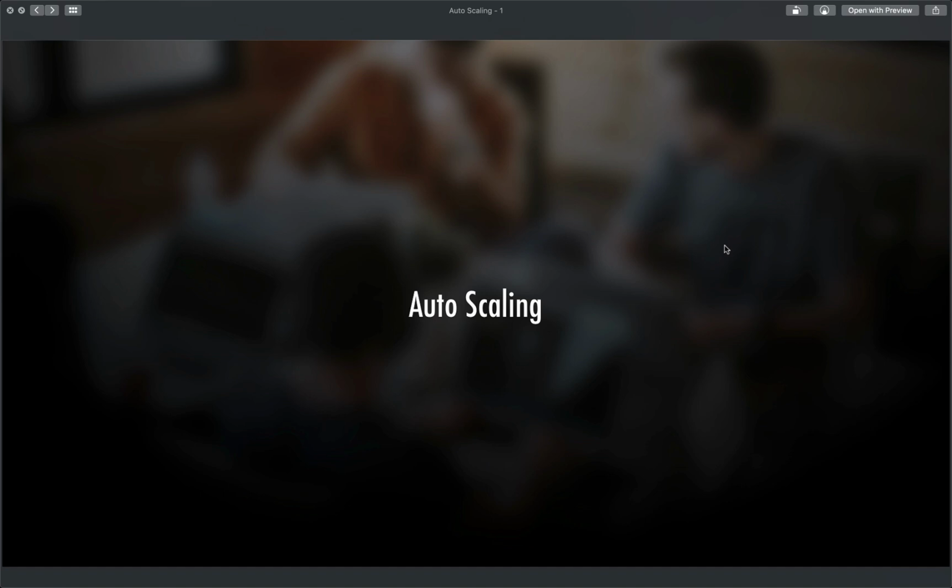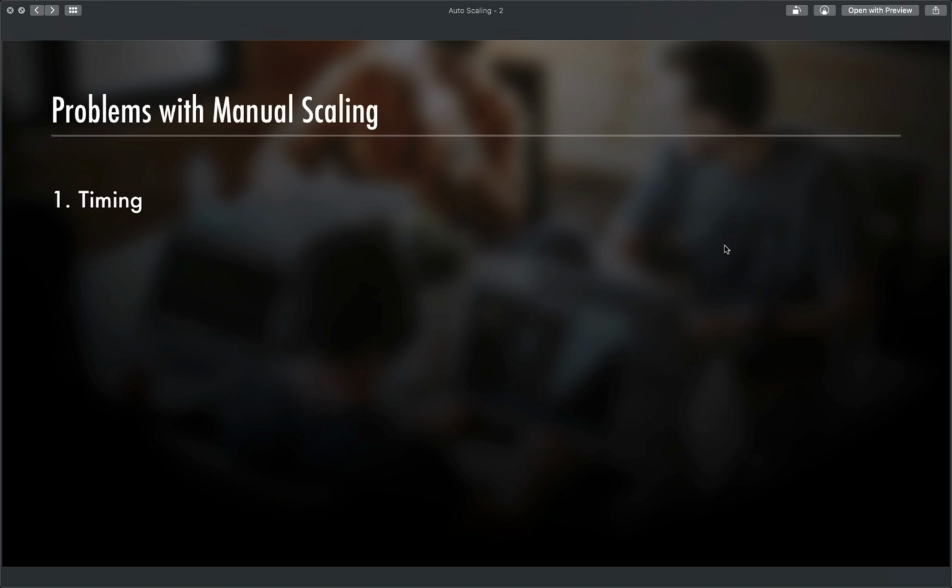Now, considering how easy it is to set up servers and add them to AWS, it's not the worst task to have. But the problem with doing it manually is, well, it's really two main things. The first is timing. You may be aware of the need for scaling after you wake up, get to the office, and users have been getting denial of service errors for hours. Well, there we go. That kind of sums up the problem.